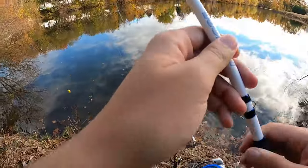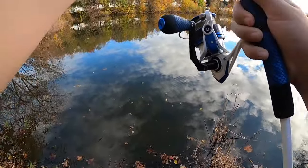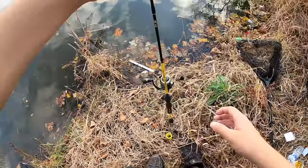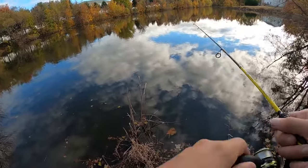All right, if you chum, they will come. Chum and get it. All right. I'm gonna check this other rod, see if we still have anything on there. We got catfish on you? No. Don't even feel any corn on that.